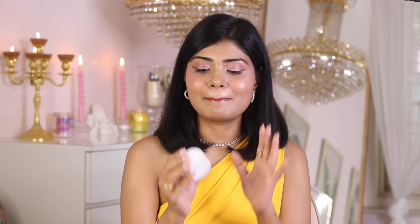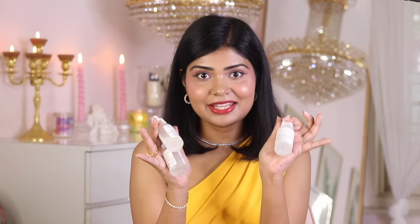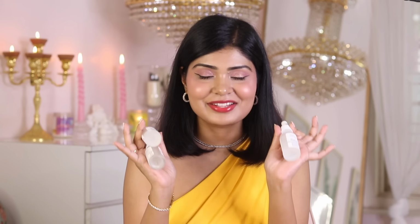If you get pimples, you guys, this one is for you. COSRX Centella Blemish Cream. I always keep this cream in my skincare vanity and I'm gonna repurchase this cream during this sale myself. I think Ordinary is going on 10% sale. I'm not sure, but if they are, then their 3 skincare products are a must buy, you guys.